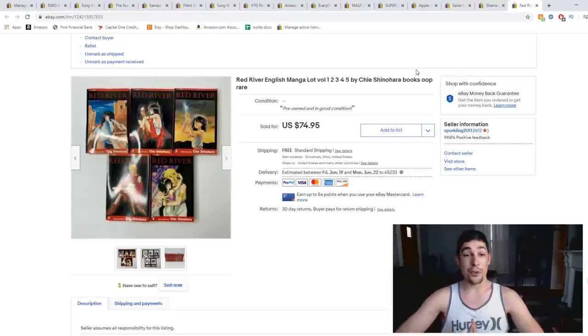This stuff was great to look for, and it's the stuff that you can find a lot, because people don't know what it is if they're selling it for their kid and stuff. You probably can get them pretty cheap.